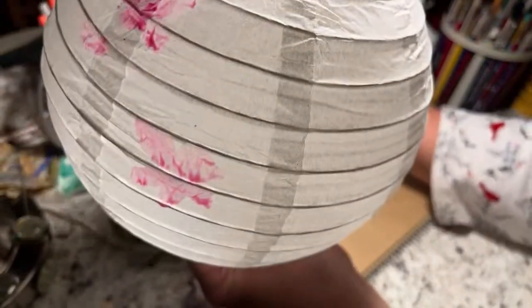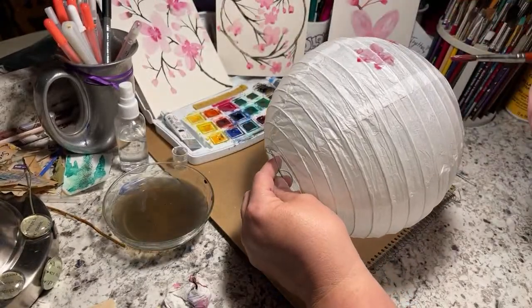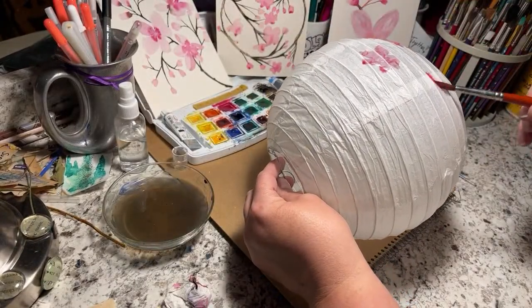She's the what's the name again? Van Gogh watercolor. Yeah, these are Van Gogh watercolors.